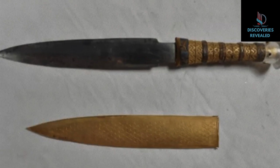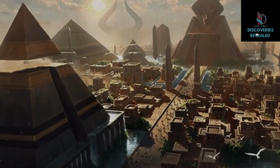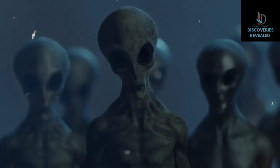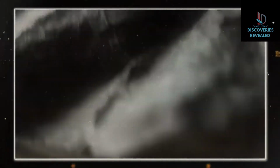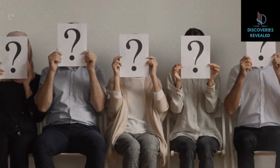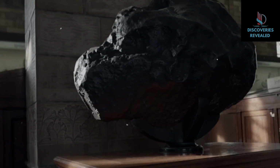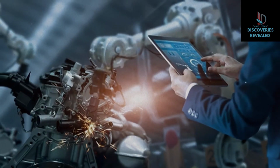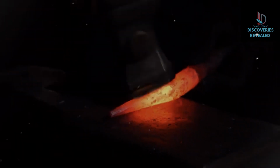Some theorized that the blade was a divine gift from the gods. This belief fueled speculation about advanced ancient civilizations and even aliens. Mainstream Egyptologists posited that the Egyptians may have got the meteorite iron after it fell to Earth. While plausible, this theory raised more questions. In the Bronze Age, extracting usable metal from a meteorite would have been impossible without advanced technology. After all, meteorite iron is scattered throughout the rock, making it challenging to isolate.